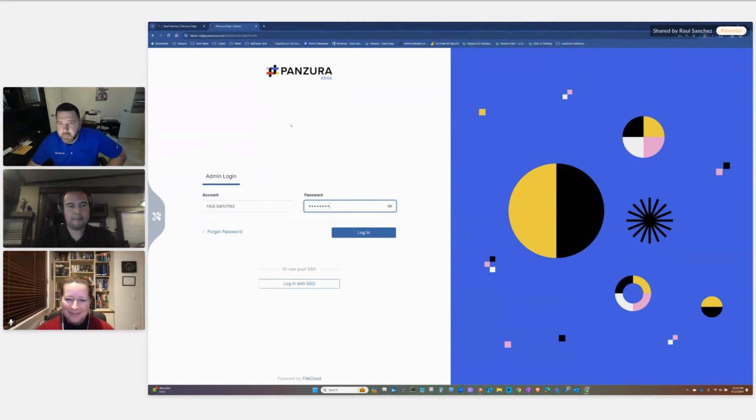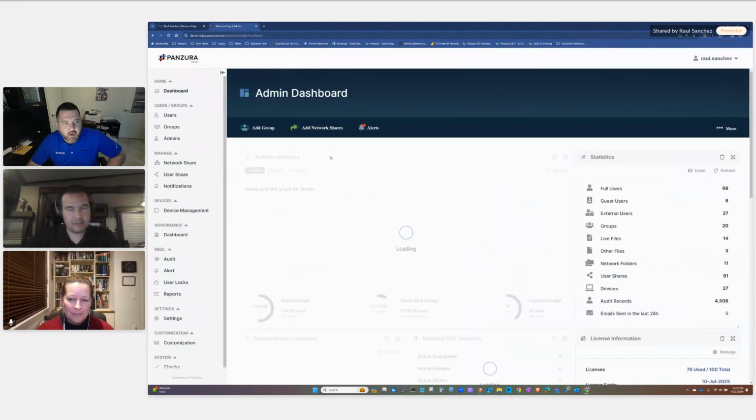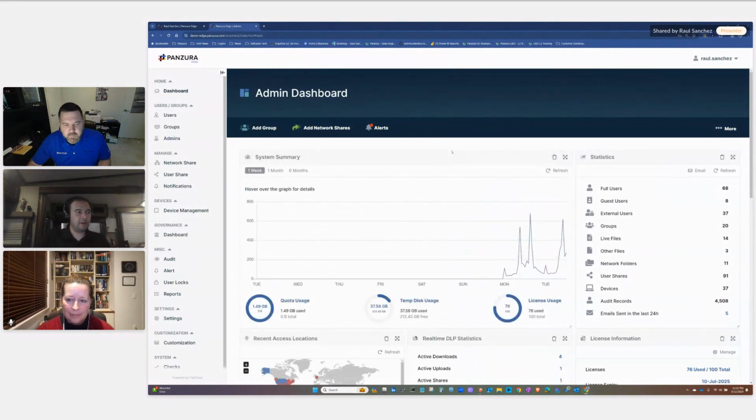One question did come up in the chat about logging. Raul, I think you are going to show the audit log here in the admin interface. Yeah, great question. Yes, absolutely. We do have logging available within the portal itself. And I'll speak to how it differs from logging and audit logging within the actual global file system in the CloudFS environment. So we're logging in here. This is the administrative dashboard for Edge.